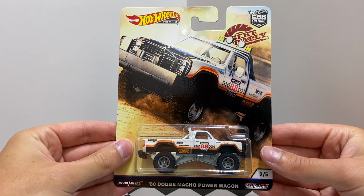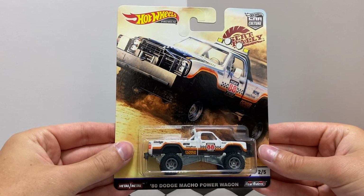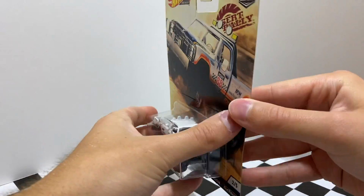Trucking along to number 2 out of 5, which is the white 1980 Dodge MACHO Power Wagon. This one sits on a set of gray Preferred Series off-road Real Riders and features quite a macho suspension.